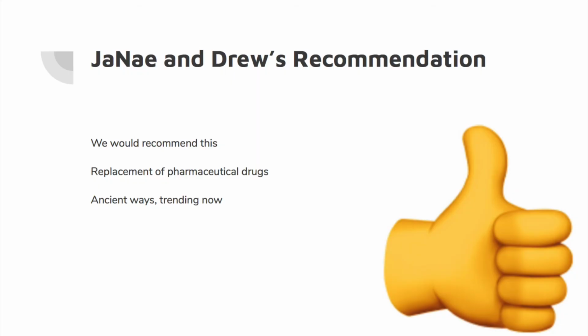So, what are Janae and Drew's recommendations for this? We highly recommend using peppermint essential oil, for one of the big reasons that it can help take the place of a lot of pharmaceutical drugs. Me personally, I have used peppermint oil a lot, especially when I have a cold. It helps open up the airway a lot.